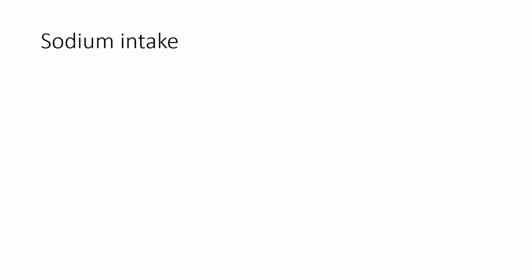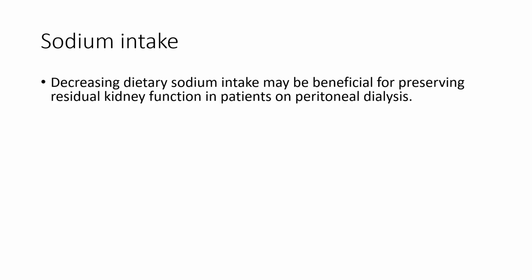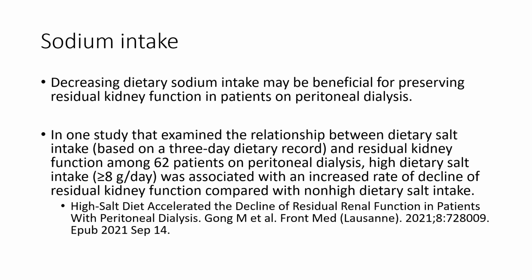A low sodium diet may potentially slow the rate of renal function loss. One study, for example, looked at 62 patients on peritoneal dialysis and found that those who consumed a lot of salt lost kidney function faster than those who were on a low salt diet.